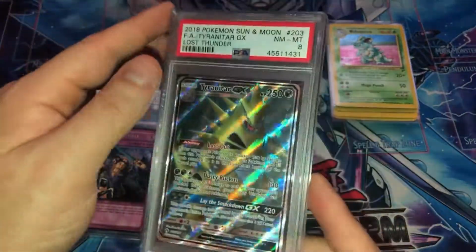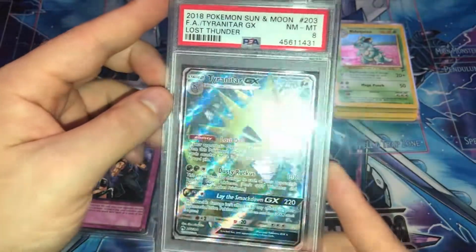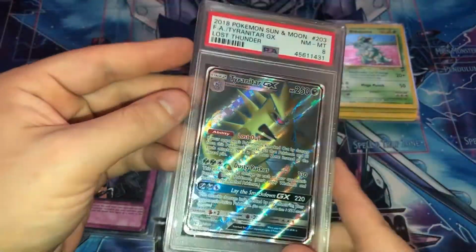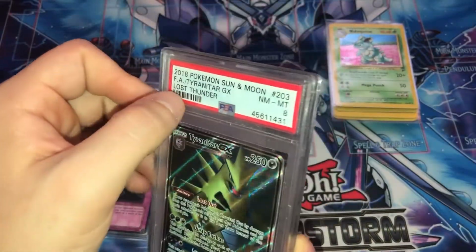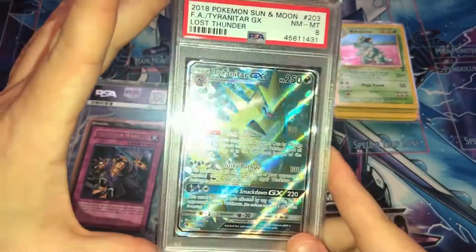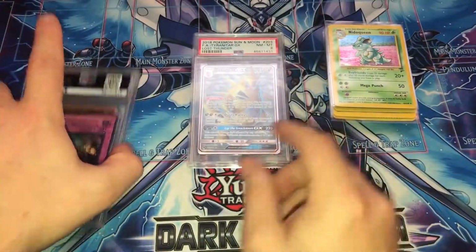And I think this was more of a pickup that I just wanted for myself. This is not the hyper rare, this is just the full art ultra rare. And man, I just love the way this card shines. So this was more of a personal pickup.